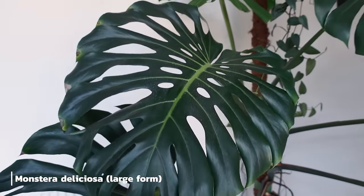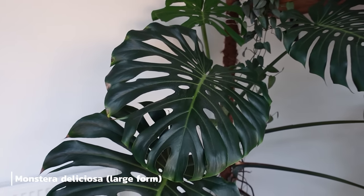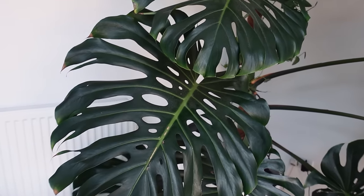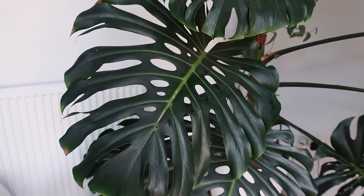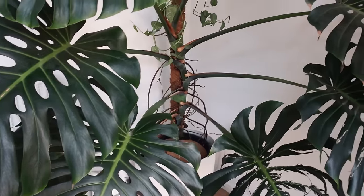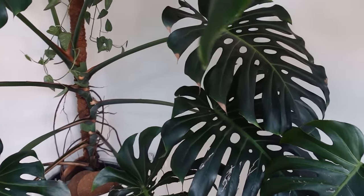This one has grown a bit. It's not grown amazingly. It could have grown a lot better. I wouldn't say it was leggy, but it could be a lot better than what it is. So it's possible that when it grows to the top of the pole and I run out of space, I might make the rather risky decision to cut it right back down and grow it back. We will see how that goes.